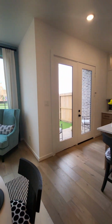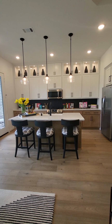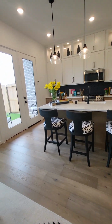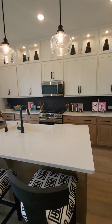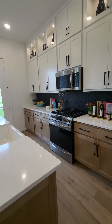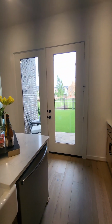My favorite fake lawn. And here's the kitchen. A little bit bigger if that's what you're going for. Again, this one's a little bit design-wise different. Of course, upper cabinets, lower cabinets, different tones. Same thing, a little bit of sitting area outside for your barbecue.